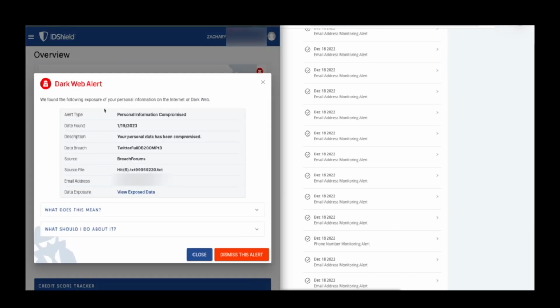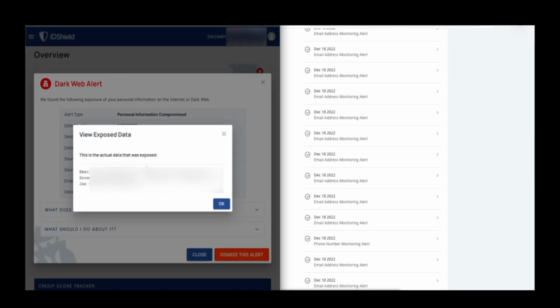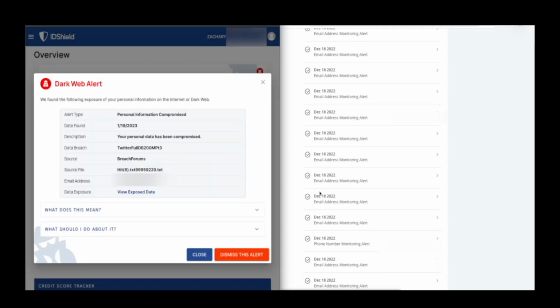In the case of IDShield, this was a breach at Twitter, and my email address was exposed. If you click on view exposed data, they do give you a full rundown of what was exposed. You can see it was my email address, my name, my screen name on Twitter, and the number of followers I have, which is a whopping 16. But anyway, something to be proud of, I'm sure.